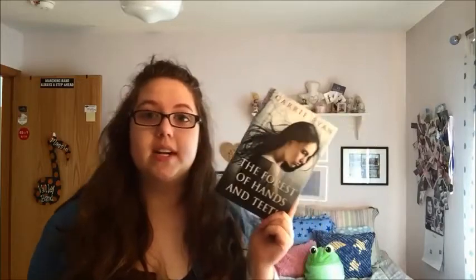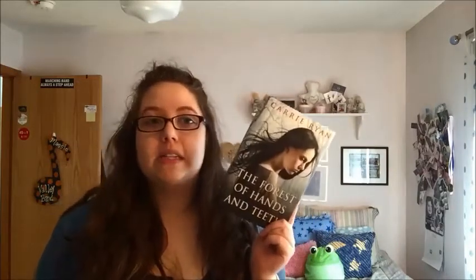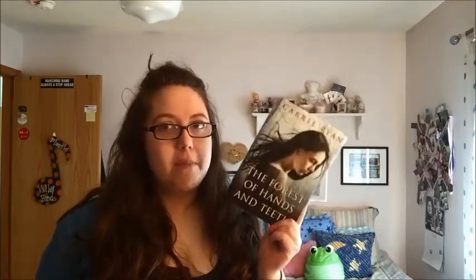The first is The Forest of Hands and Teeth by Carrie Ryan, and I have a weird first edition copy of this. I think I saw this in the bookstore when it first came out, read a synopsis and was like, oh yeah, I will love this. It's about zombies, but it's the classiest zombie book that you've ever read. It's beautiful and haunting, and I really love these. Here's what I mean about having sort of a weird first edition. It doesn't quite match up with the other two books.